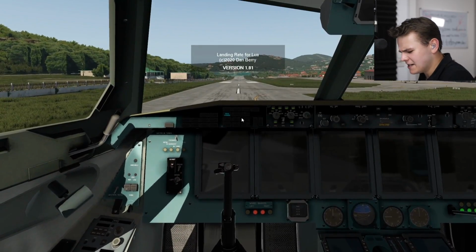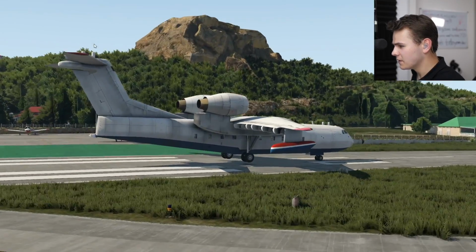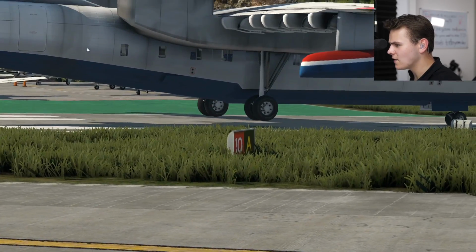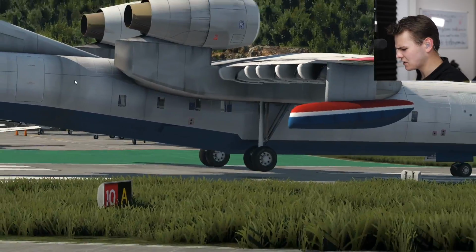We've crashed again! Yeah, this is not very good. Come on, let's increase the professionalism. By the way, this whole add-on is completely broken. I just want to mention the fact that we're kind of floating here. I hate this. Why is the landing gear not properly touching the ground?